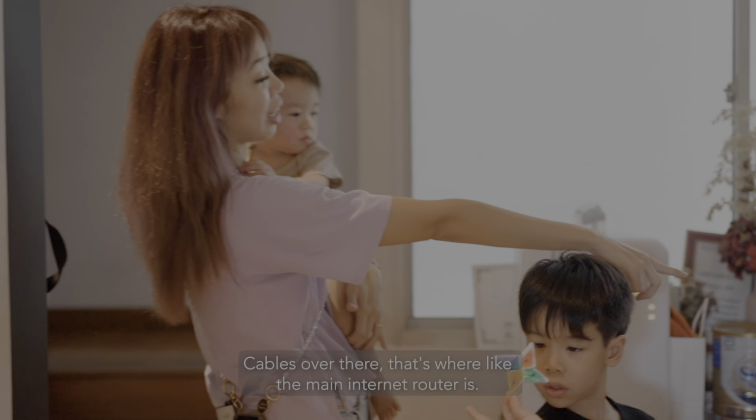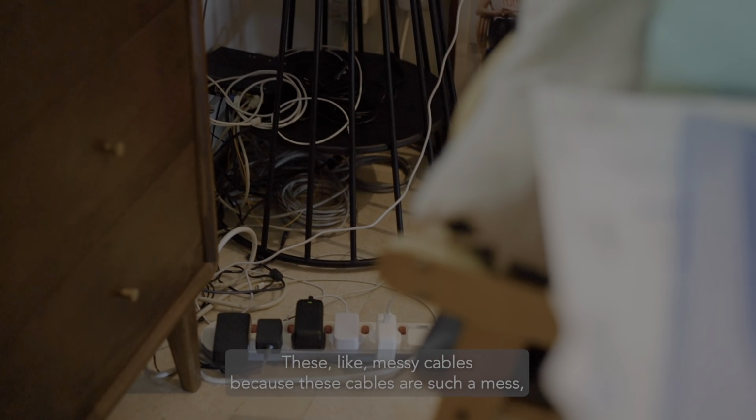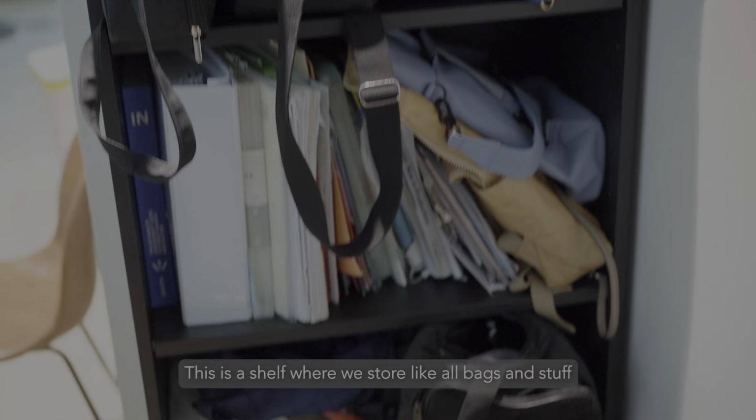Such messy cables over there. That's where the main internet router is. These cables are such a mess. I don't know what to do with them. This is a shelf where we store our bags and stuff.